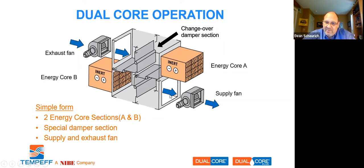My supply fan comes out of my damper into my supply air plenum, which is going to go into the space. My exhaust ductwork is going to come in with my exhaust air. It's going to blow air into the damper. So supply pulls from the damper, exhaust blows into the damper. Each one of these, if it's sitting on roof, just assume it has louvers on the outside of the cores. What we're going to do is manipulate these dampers to vary the flow of the air to energize and de-energize the cores. So we always have one being energized and one being de-energized.